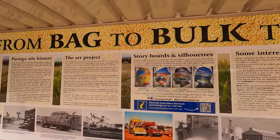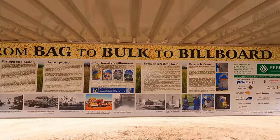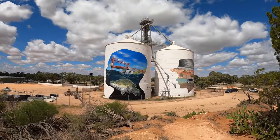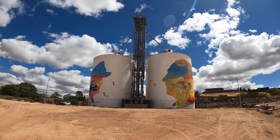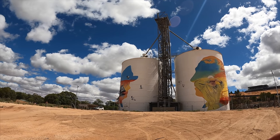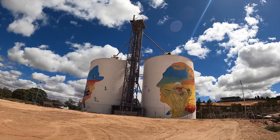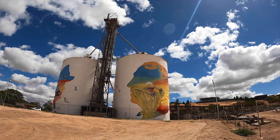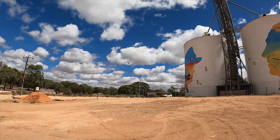For all this to be done by a private company really says a lot about Paringa and how much they love the history of Paringa. It's a beautiful town, we'll definitely be back there, but I'm spewing that we lost all the audio because it was a really information-packed little area. The whole little information bay explained everything, each different face on the silos, the background, the history about them. A lot of work had been put in there and it's just good that it was done privately. Really says a lot about the small town of Paringa.